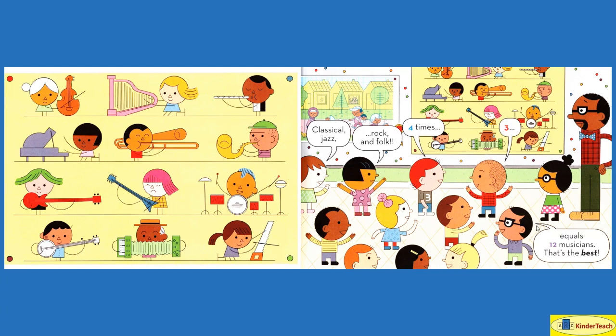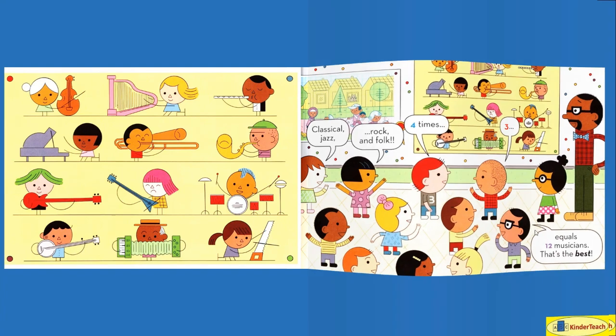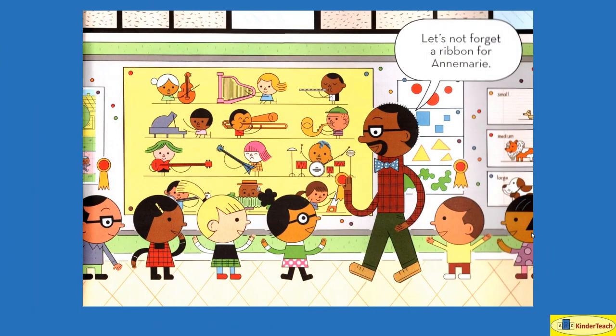Musicians, that's the best. Let's not forget a ribbon for Anne-Marie. So she gets a ribbon for making a really great picture.